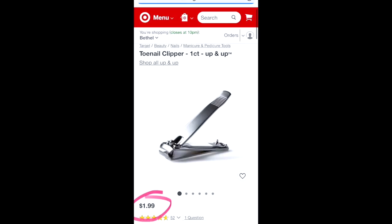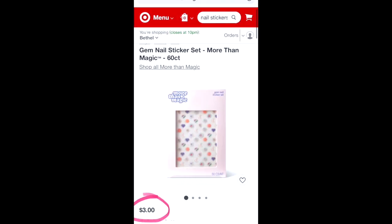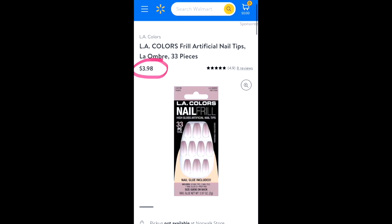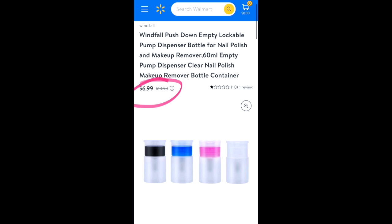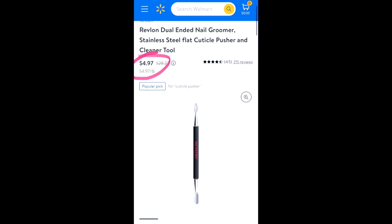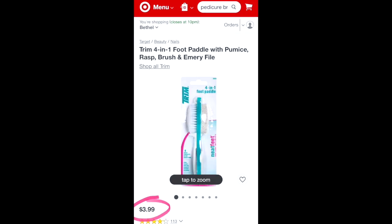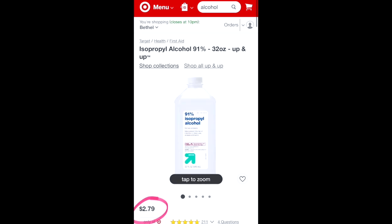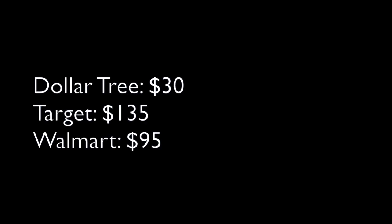at other stores. I searched both Walmart and Target.com and did my best to find items that were identical or as close to identical as possible. And many of them were exactly the same. So if something came in a multi-pack, I divided the total amount to get the price for that single item. Some things were significantly more expensive and some were just an extra $1 or $2, but it's crazy how much that additional amount adds up. At the end, buying all 30 of these items at Target would cost you $135 and $95 at Walmart.